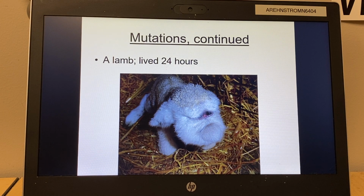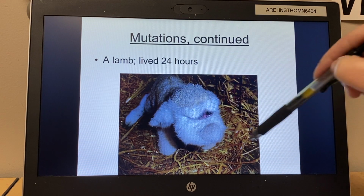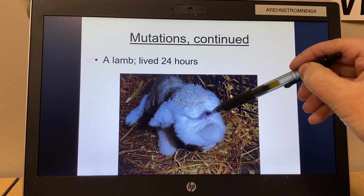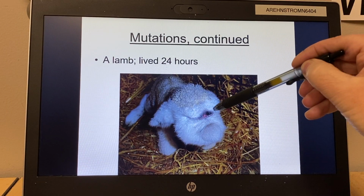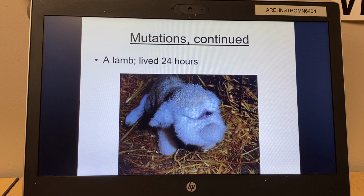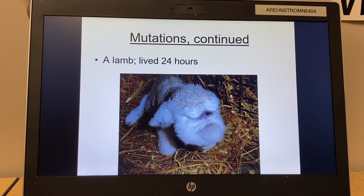Here's an example of a little lamb, and this was actually a photo that one of my students sent me. She got this from her grandpa, who was a farmer and who raised sheep. So this little guy lived for about 24 hours. And if you look at him, it looks like he has 4 legs like normal. But if you look at his face, first of all, he has only one eye socket. There's actually 2 eyeballs in there, but he's kind of like a cyclops. And then what looks like a big fluffy nose is actually his chin turned upside down.